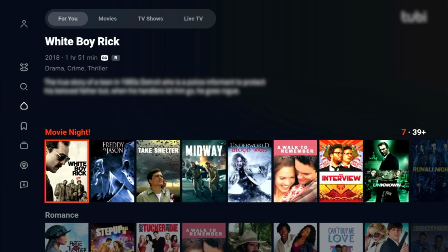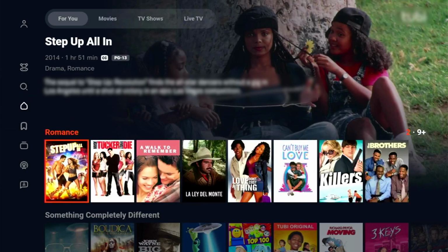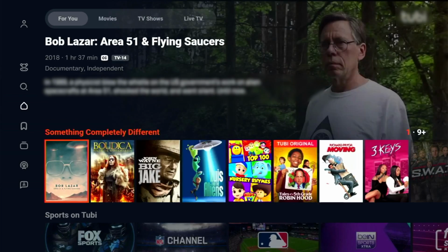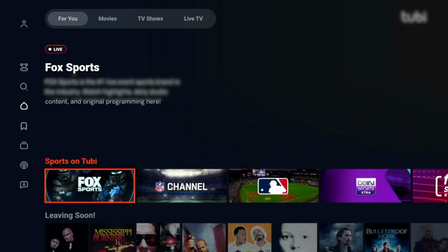Now what I will say guys, this app has probably got the most categories I've seen in an app. And that's not a complaint. In fact, the more categories you have, the easier it is to find what you're looking for. Now moving on, below that we've got the romance category. And below that we've got something completely different. Excuse the pun. Now the next category below that is sports.